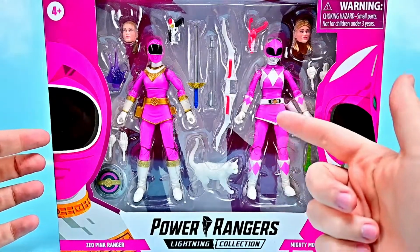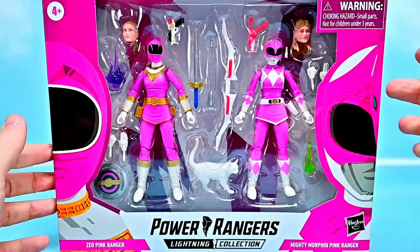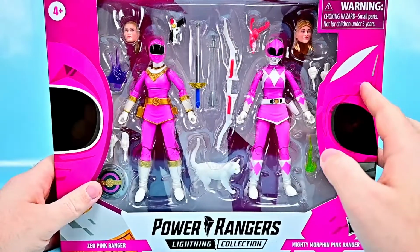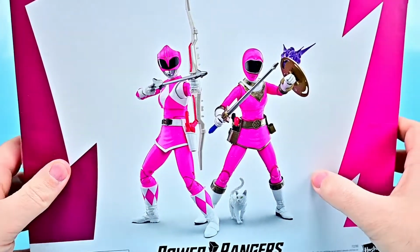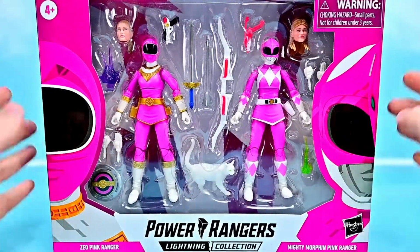Of course, we get another Mighty Morphin Pink Ranger. This is like the fifth one now we probably have, so getting too many of those, but it's awesome to finally get the Pink Ranger to finish off our Zeo team, so that is cool. And if we go around here to the side, we can see both of them in action there with, of course, the white cat coming up in between. So very awesome there, and I'm excited to look at these figures. So let me go and get them open, and we'll take a look at them together.